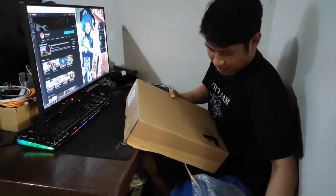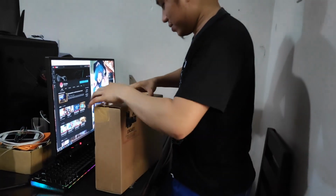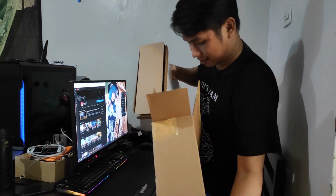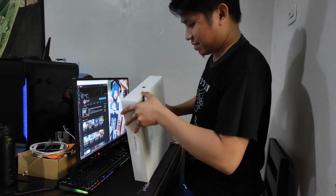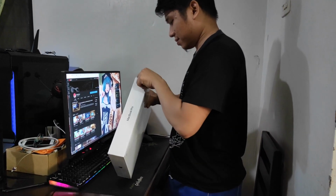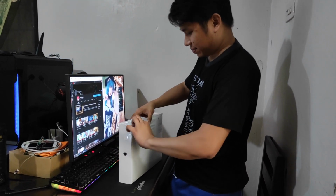So, ito yung, oops, dudulas pa. So, ito po yung MacBook Pro 13. Sealed. Ito yan. Sealed po yan.